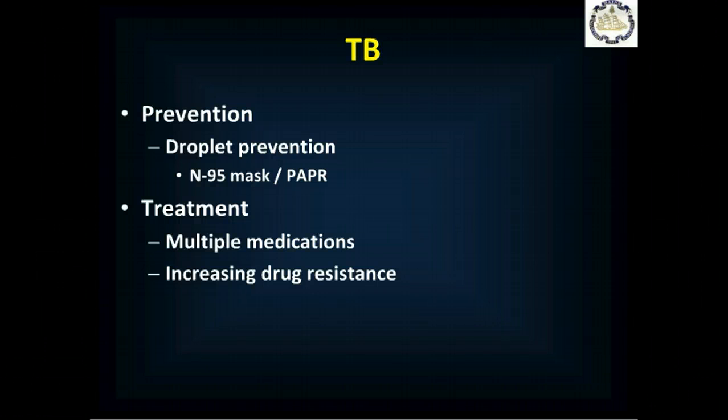Now, if you have any suspicion that a patient may have tuberculosis, they either have the right symptoms or they've been institutionalized or in jail or somewhere where they could have been exposed to TB, then you need to wear an N95 mask or a powered air purifying respirator to protect you from droplet exposure. The treatment is multiple medications, and there's increasing drug resistance because you're on the medications for a very long time, and people tend to not be compliant with the regimens, and so they select for drug-resistant tuberculosis. So now you end up on 3 to 4 medications at a time.